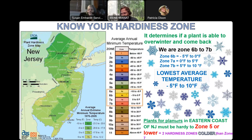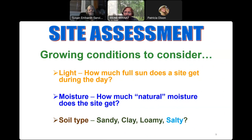So two hardiness zones colder than our zone 7. All right, as far as you need to make a site assessment to make sure that these plants will survive. So these are the questions that you need to ask yourself.